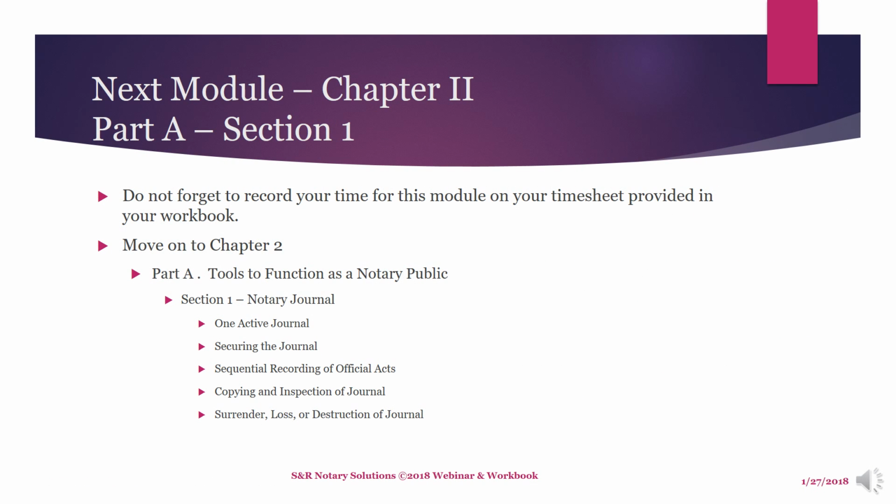This concludes Chapter 1, Parts B and C. Your next module will be Chapter 2, Part A and Section 1. Please do not forget to record your time for this module on your timesheet provided in your workbook. Let's move on to Chapter 2. Part A discusses tools to function as a notary public, including your notary journal.